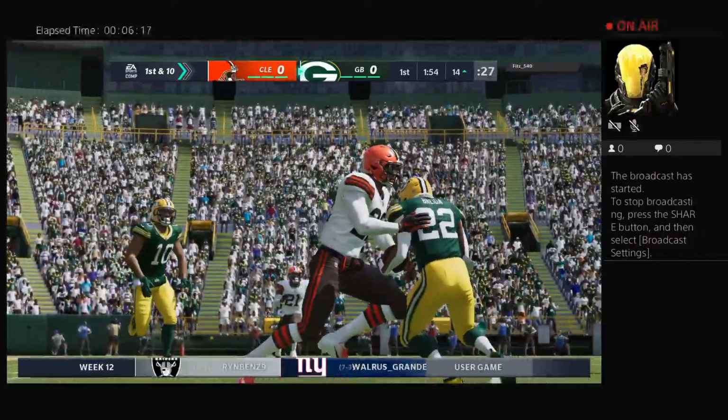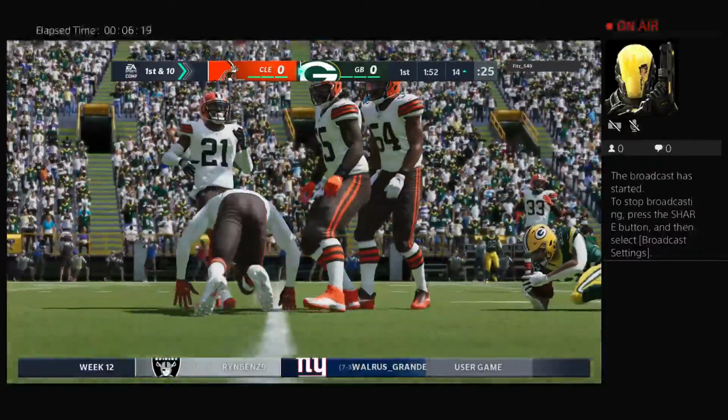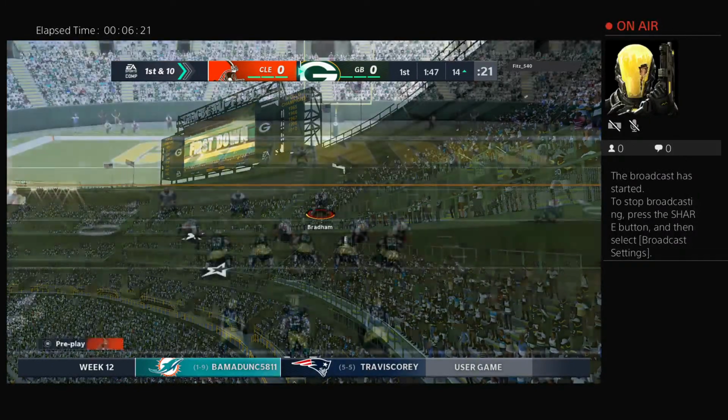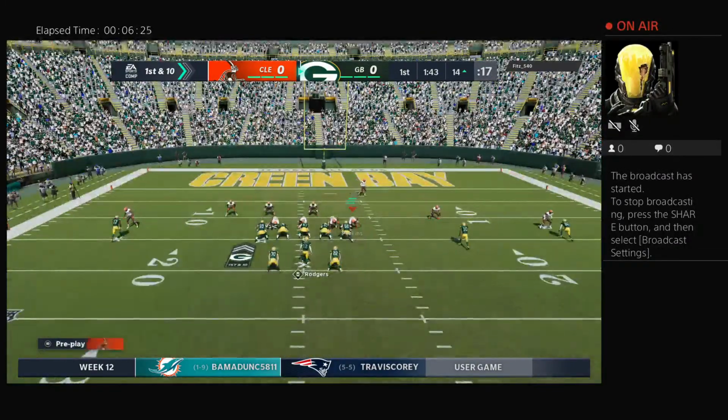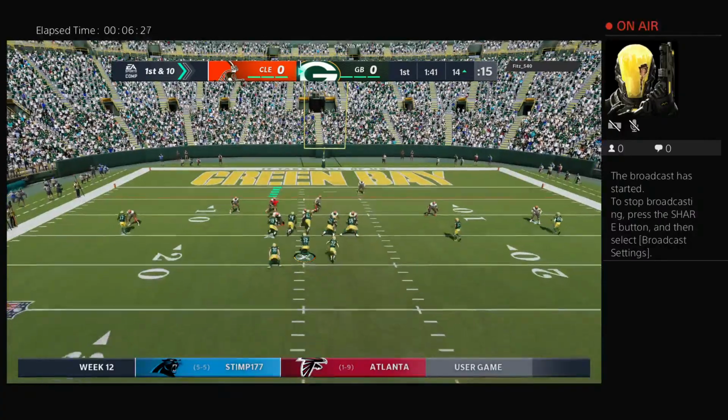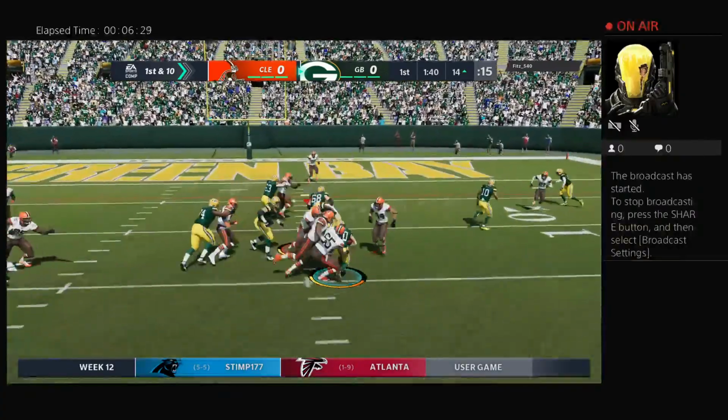So second catch on the drive. He may not be a primary guy, but they definitely want him involved, don't they? Absolutely. This early, the opening drive, as you said, 2 catches. So if they can get him going in the passing game, that should open up his running game too.